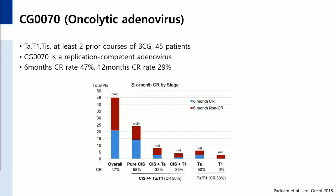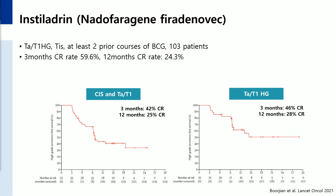Agents used for the viral therapy are CG0070 and Instiladrin. CG0070 is an oncolytic adenovirus that expresses a GM-CSF transgene and selectively replicates in retinoblastoma-deficient cells. The CG0070 regimen has a CR of 48.6% at a median period of 10.4 months. Instiladrin is a replication-deficient adenovirus that expresses an IFNA transgene. Instiladrin was reported to have a 12-month RFS of 24.3% in a multicenter phase 2 trial.